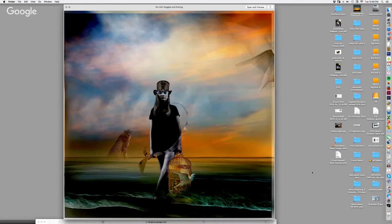So she has no color. She has very little color. The only color is actually in her glasses.